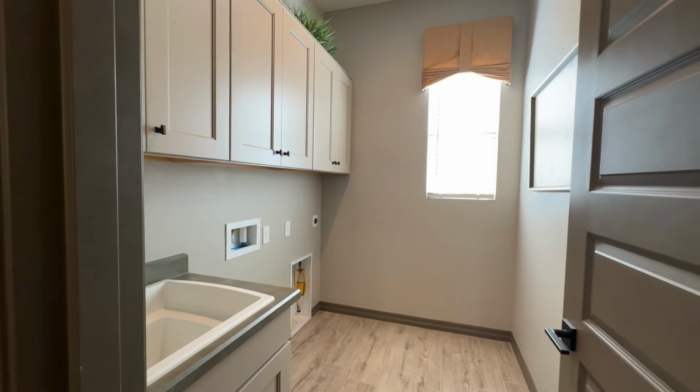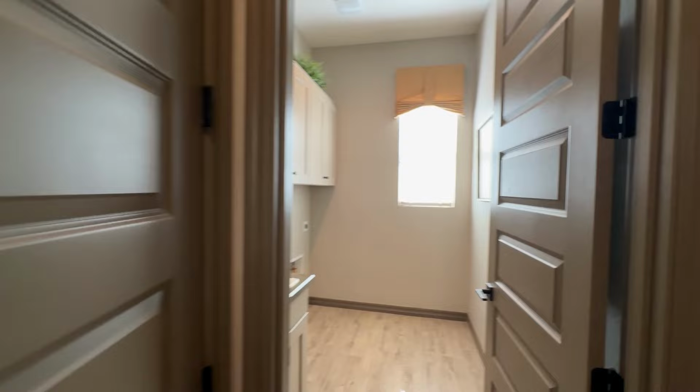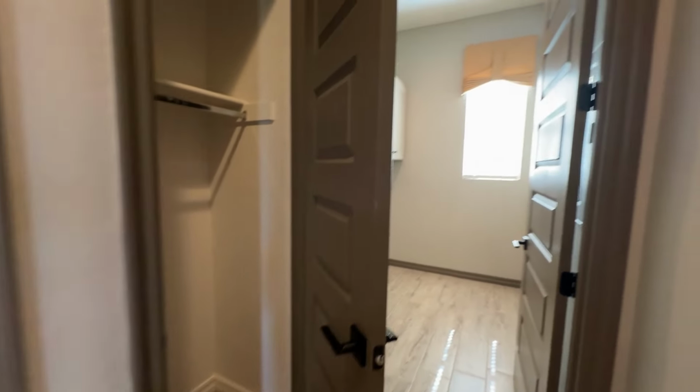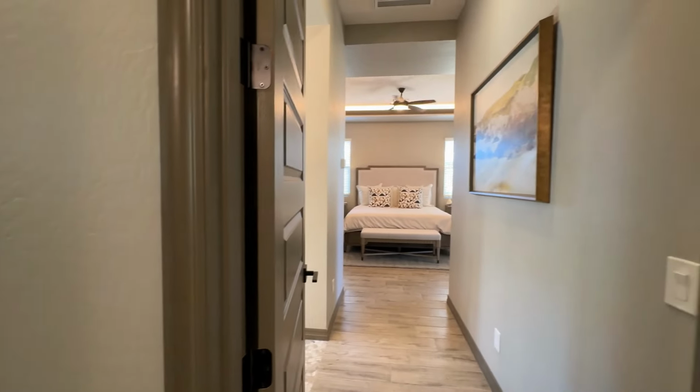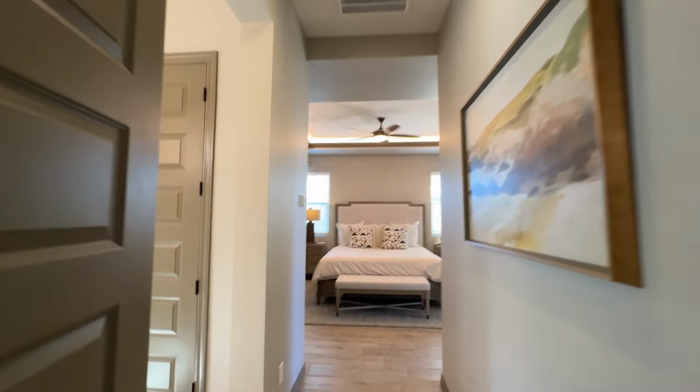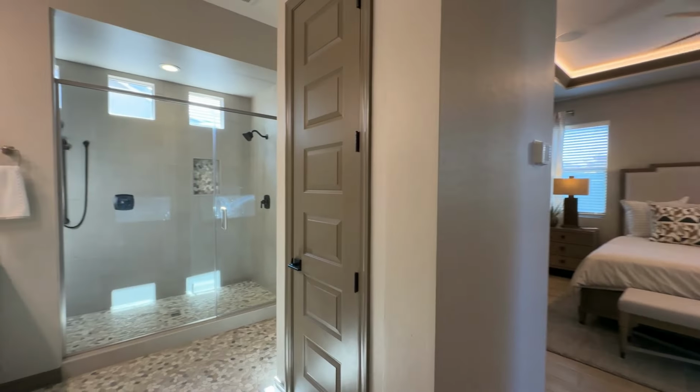Here is your laundry room. You have a closet over here for coats or cleaning things like your vacuum cleaner. And then let's head into the primary bedroom. Before you get to the bedroom, you have the bathroom, which is nice.